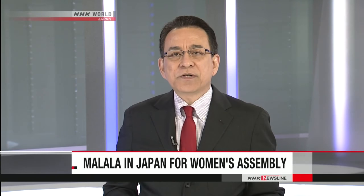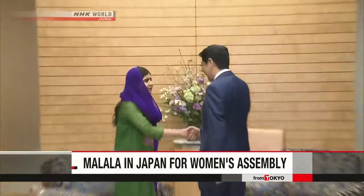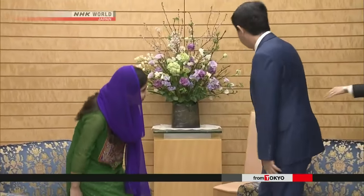Nobel Peace Prize laureate and women's rights activist Malala Yousafzai is visiting Japan for the first time. She'll attend an international conference here in Tokyo. Malala met on Friday with Prime Minister Shinzo Abe. She told him she's convinced that Japan can promote women's empowerment and education across the world.